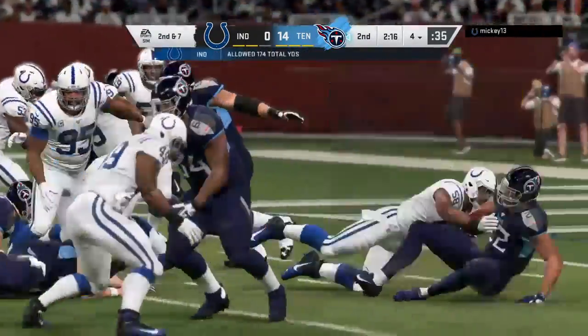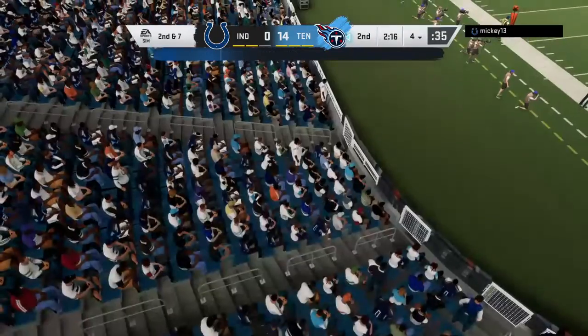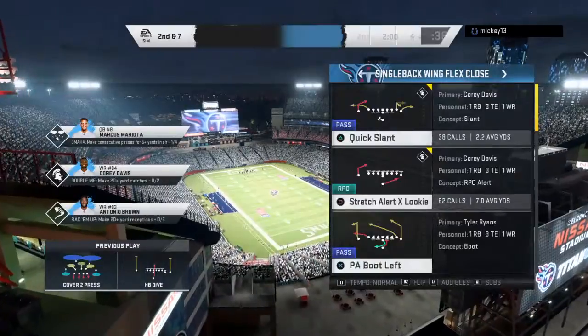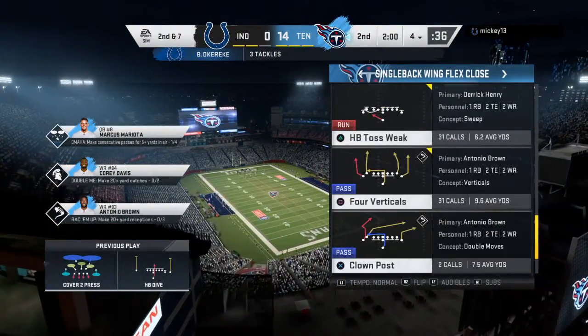They're thinking about field position, a couple of first downs in order to give some room for their punter, and maybe flip the field position for their defense. 2 minutes to play first half. It's 14-0.